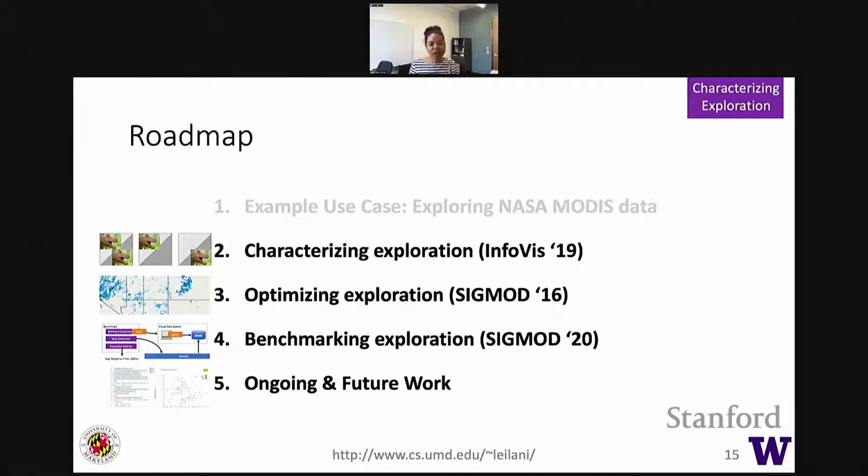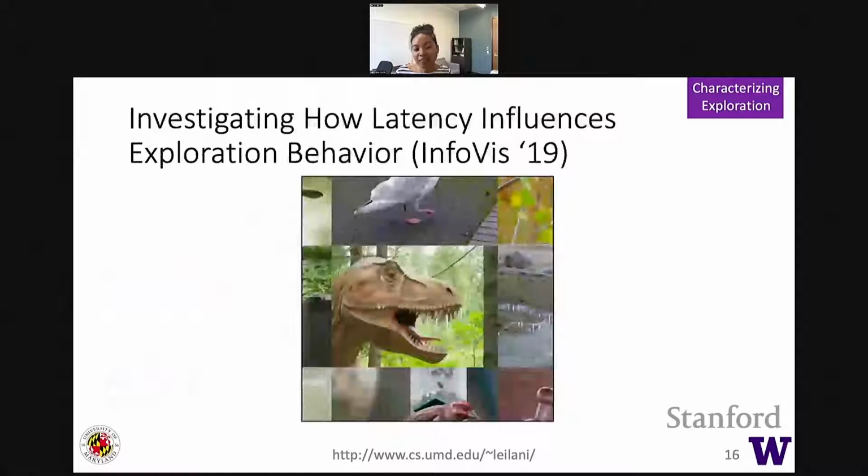So first, although system latency sounds like it could certainly be an annoying thing, it's not obvious how it actually impacts an analyst's exploration performance. So I conducted a series of Amazon Mechanical Turk experiments to investigate this relationship between latency and user exploration performance. And I'll talk a bit about what my results tell us in terms of designing more effective interactive data analysis systems. Here the context of exploration is navigating large tiled visualizations.